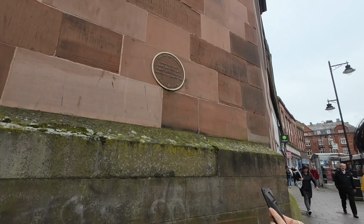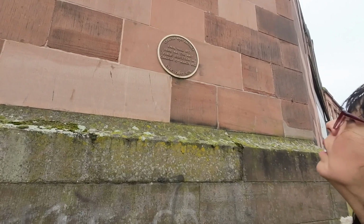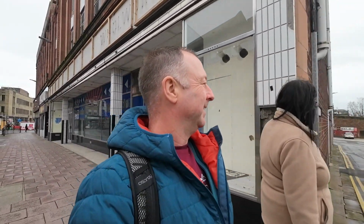So in this spot was the jail wall from 1827 and the last public execution in Carlisle on the 15th of March 1862. That's mad, isn't it? Yeah. So I've just googled the last public execution here in Carlisle, and it was a guy called William Charlton for the murder of Jane Emerson.